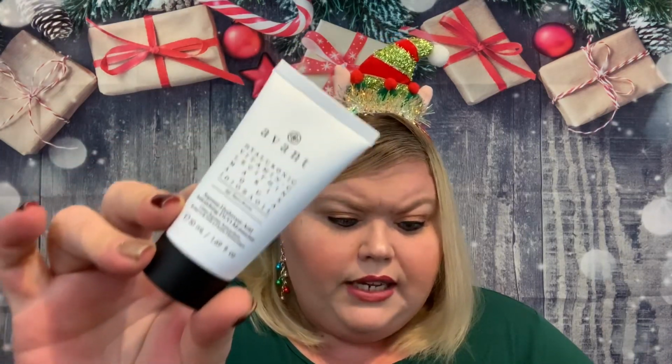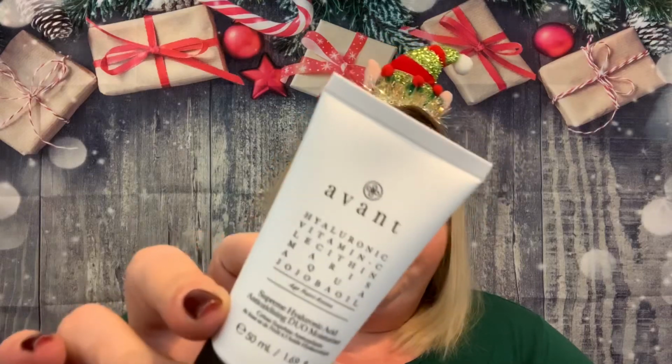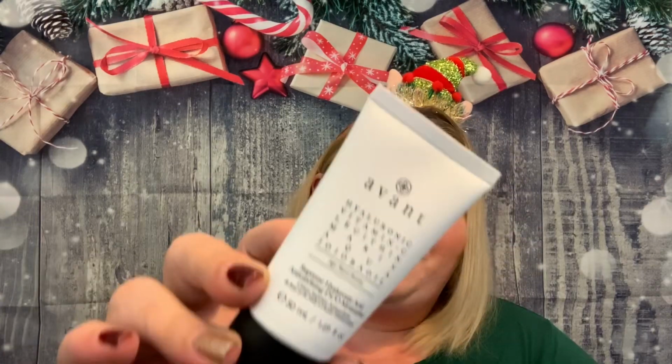So pumped. All right, and then we have something from Avant, Hyaluronic Vitamin C. What? I have no idea. Avant Deluxe Hyaluronic Acid Vivifying Face and Eye Night Cream. Y'all, that is a mouthful.